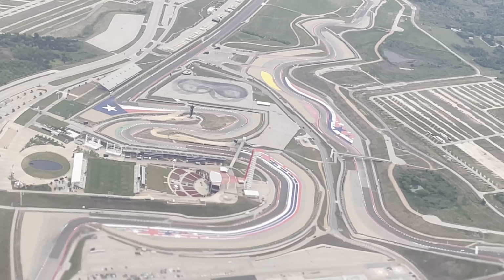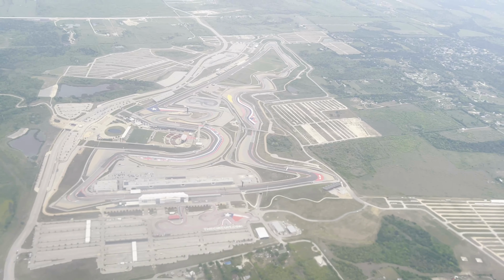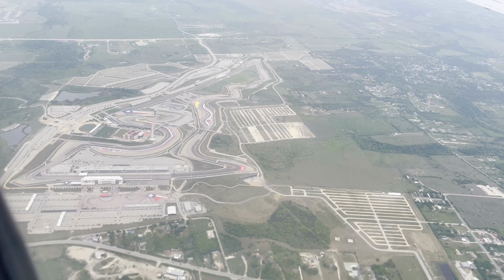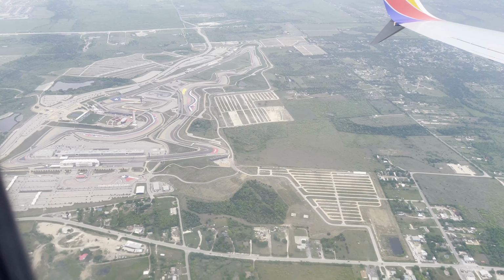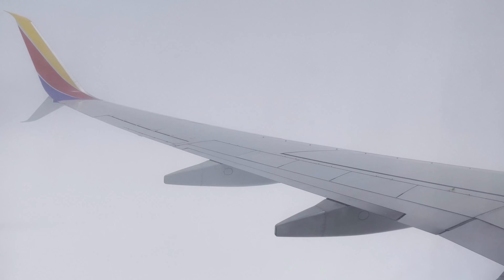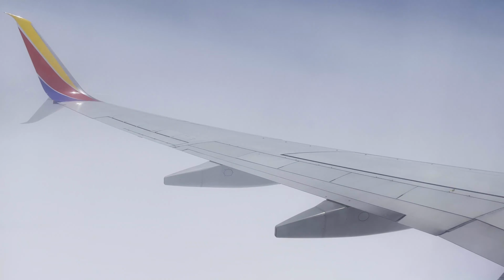A friendly sight when flying into or out of KAUS is Circuit of the Americas, the purpose-built racetrack here in Austin, Texas, and a place where I've spent a fair few weekends. Weather in the Austin area was cloudy on departure, but it wasn't long before we breached the cloud cover and saw the sun for the first time.